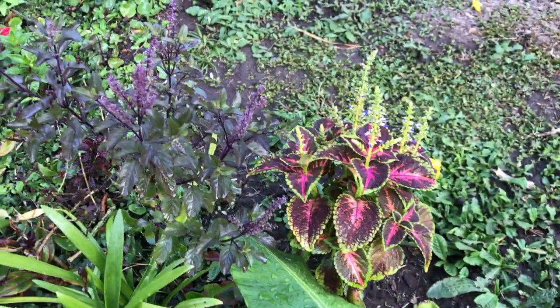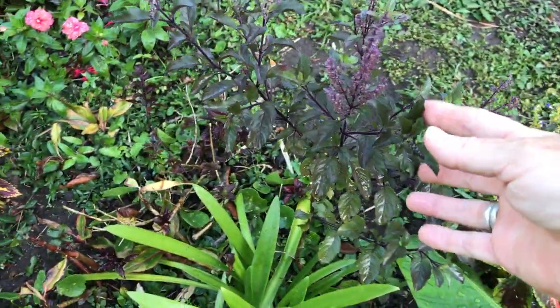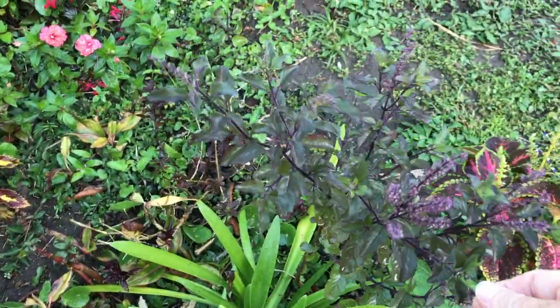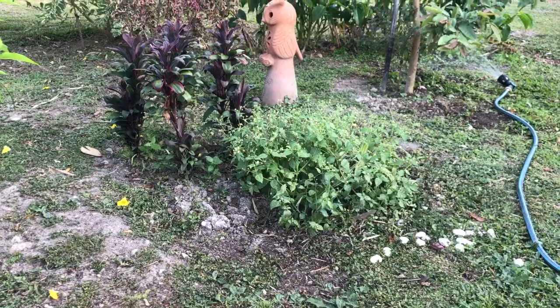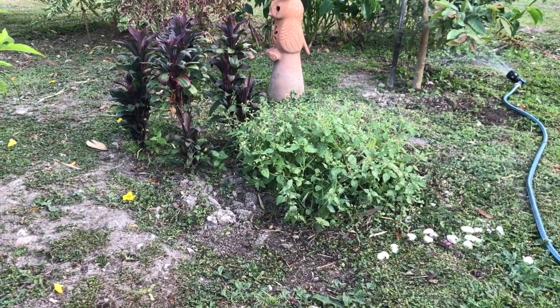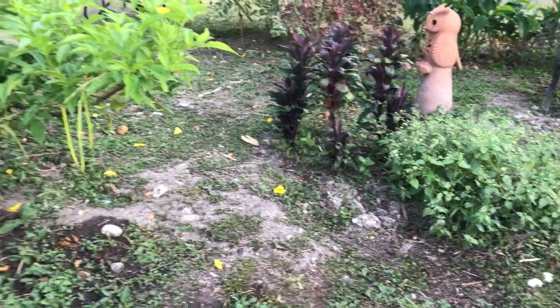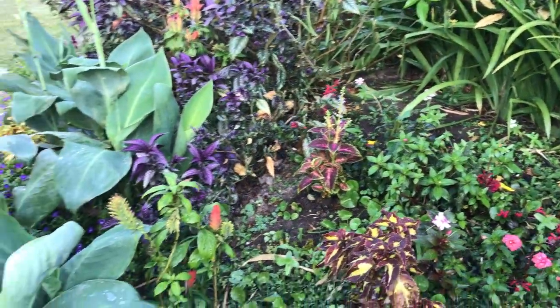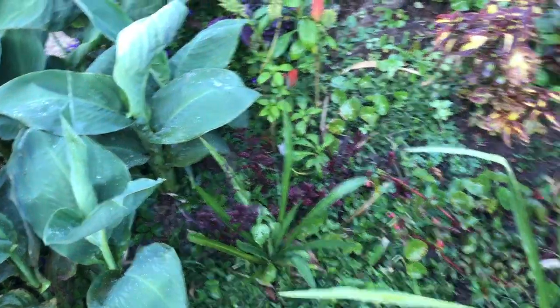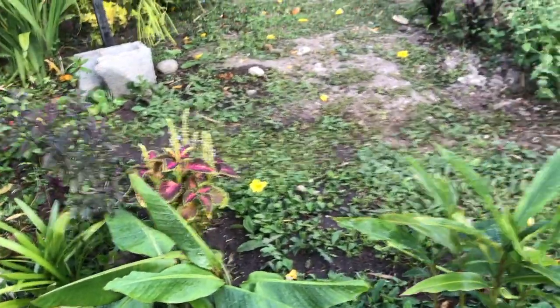They're generally pretty sturdy. I've got a freeform holy basil. The main plant was actually where that clump of weeds is, and it died because of the wind. The wind gets very strong, and I think it damaged the roots. These are amaryllis. So far they're alive, but I'm not really sure what is going to happen with them.